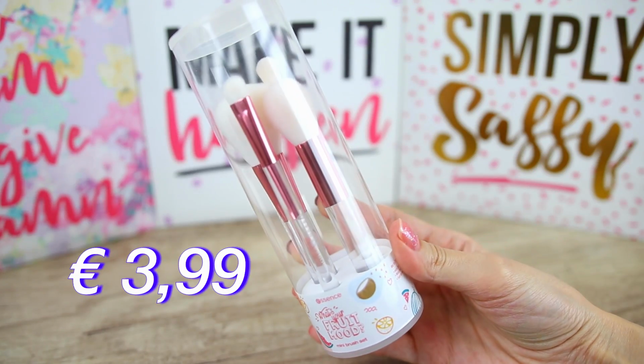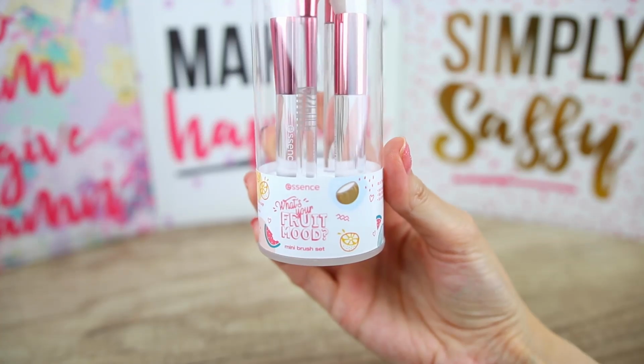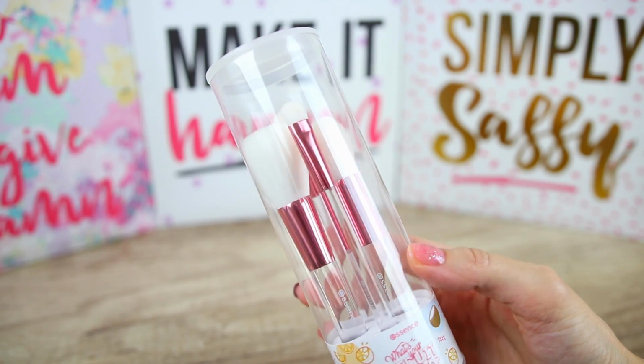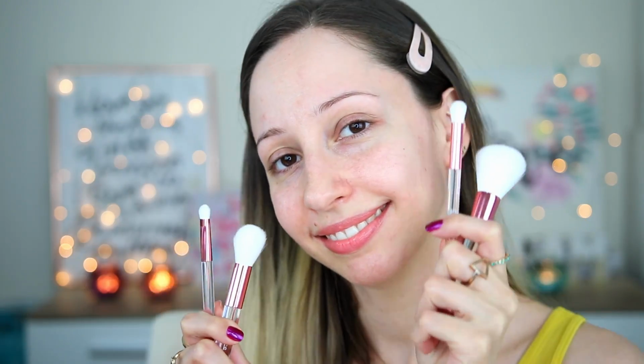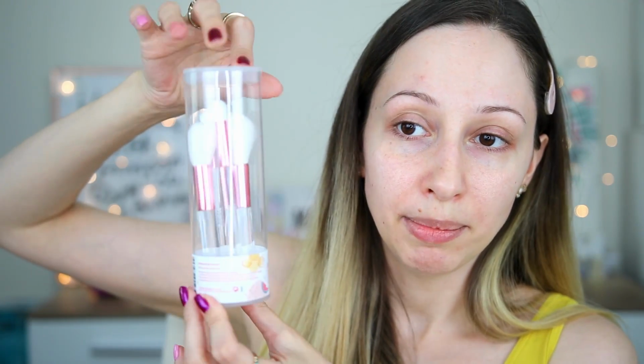And let's start with the What's Your Fruit Mood collection. The first product that I have here is the mini brush set. We have 4 mini brushes. They are just so cute. I love this rose pink metallic handle. In this one we have a face brush, a precise face brush, an eyeshadow blender and also an eyeshadow shader. All of them come in this beautiful cylinder here.